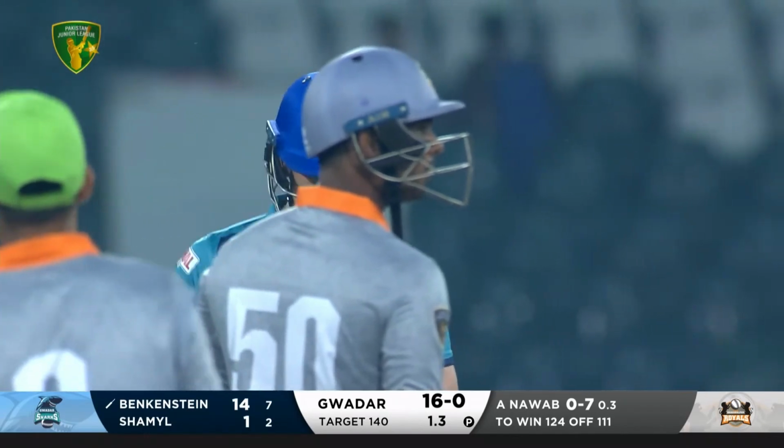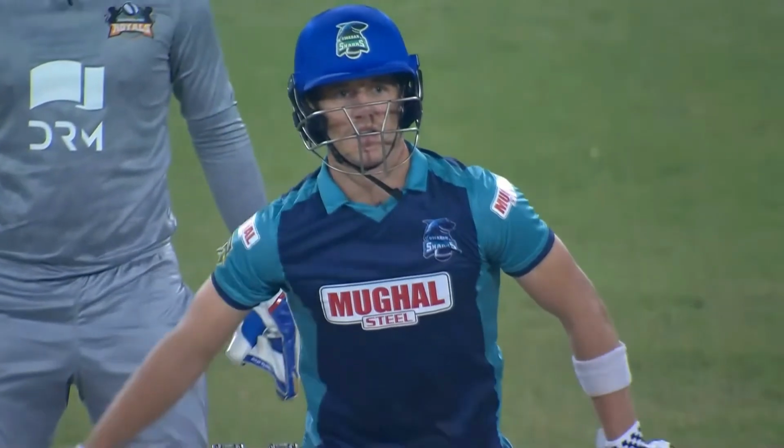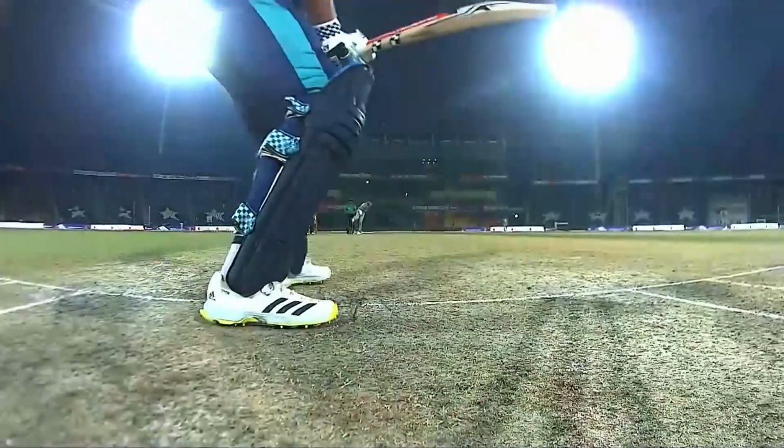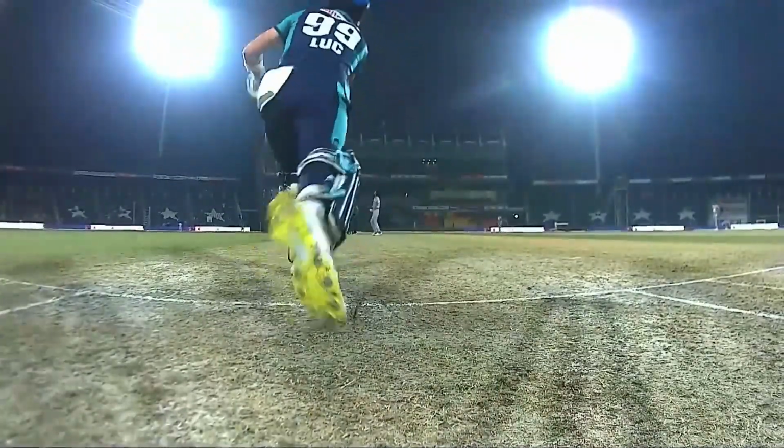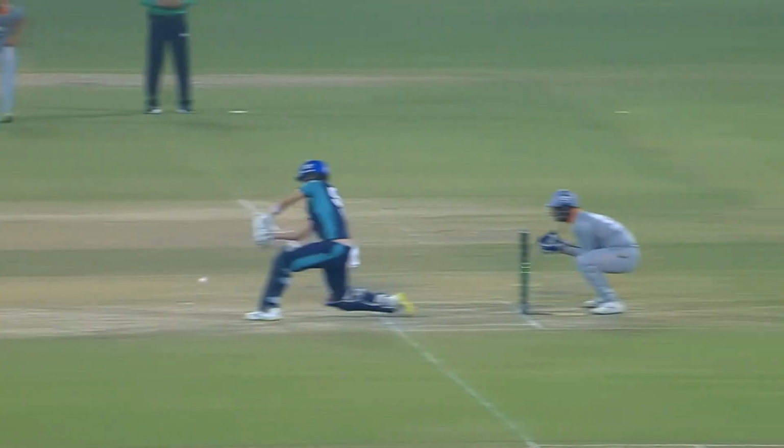That's what I'm talking about. He's going to bowl up because he wants wickets. He wants to bring that slip fielder in, but he's now challenged with the aggression of Luc Benkenstein. Down on one knee, right from the middle of the bat. That's the boundary before. Down on one knee. Use of the long levers.